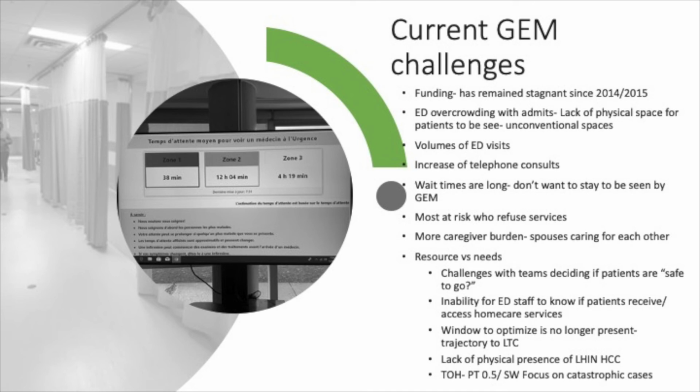Also, 8 out of 9 of the emergency departments that have GEM have lost the presence of the Home and Community Care Coordinator in the ED. And although we do have access to the services by calling someone, the physical presence of that person being gone has actually put a lot more burden on the GEM nurses because we're constantly being asked, do they have services? Can you initiate services? And really adding more burden to us because of that change in the landscape.